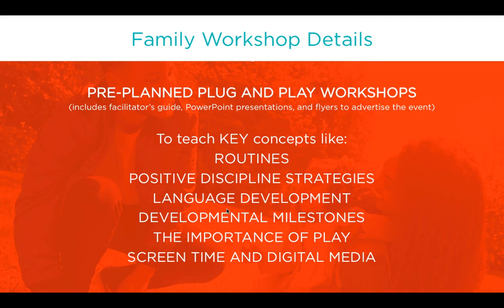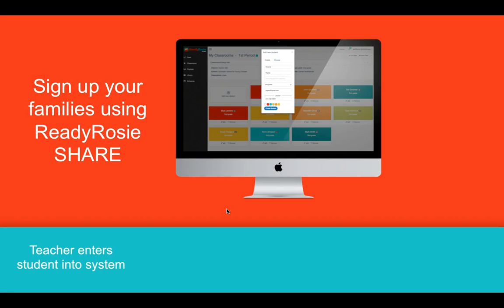So here are the key concepts that are discussed through these workshops. Again, you get access to it. Everything is translated in English and Spanish for your families. This is a feature that's included in ReadyRosie. It's not separate. You have it and you'll have access to it as you kick off this new school year. So it's just another way to be able to integrate this with some of your traditional family engagement events there.